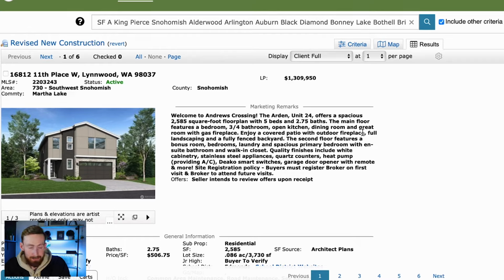By the info that I've been able to find, it looks like they have about 47 home sites. 6 you can see here have been released so far. 7 different floor plans ranging from about 2,500 square feet to just under 3,000 square feet. And those prices are going to be $1.3 to $1.35 million range. Prices are going to be pretty similar. You can see the smallest plan, the 2585, is just over $1.3 million.